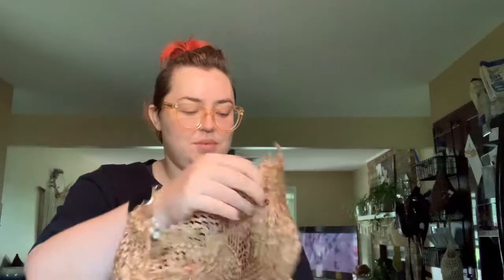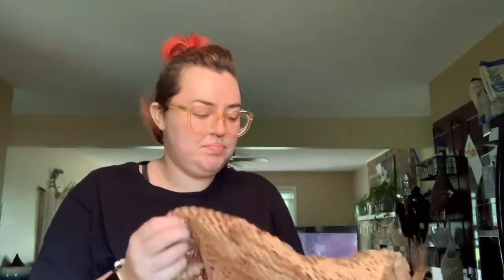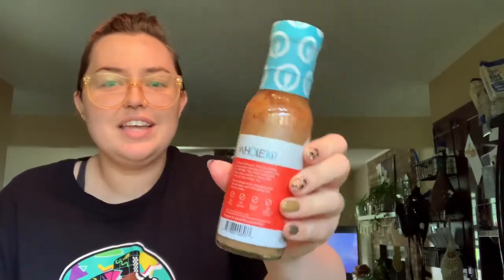What else? We got, oh, I know what this is. This is something kind of weird to me. It's buffalo, oh, it's so wrapped. It's a buffalo vinaigrette, like dressing, I guess. To me, it sounds like it would be good if you're having a salad with chicken, like a buffalo chicken salad. But the buffalo sauce is already in the salad dressing. So she's runny, and you just shake her up.